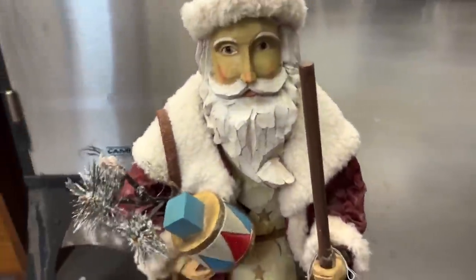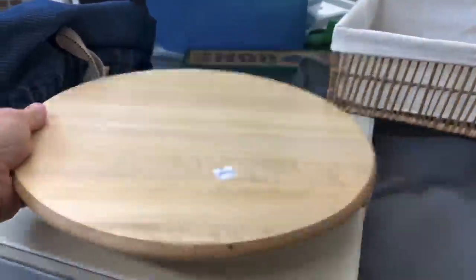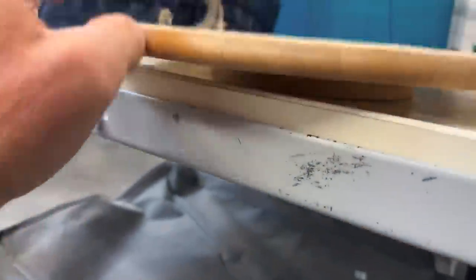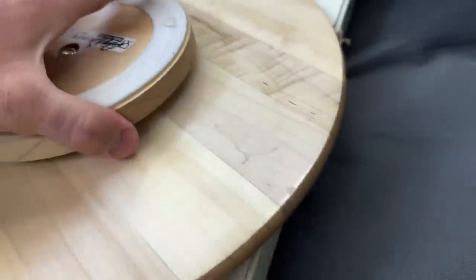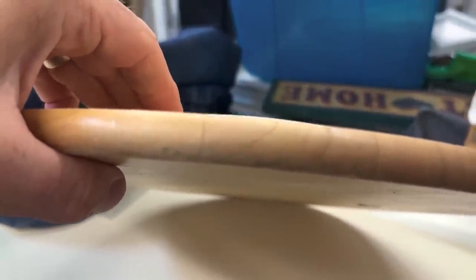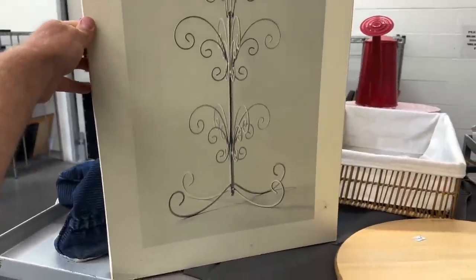For $7. Did I miss a Lazy Susan? Oh, I did. Does it spin? That is the question. Does it spin? Looks like it's kind of wobbly on its hinges here. Does it just need a repair? From IKEA. I don't know if that's worth repairing. So there's this box here for $4. It's a metal ornamental tree.